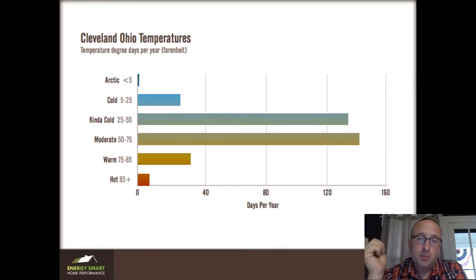And here's something that's also really important to understand that's related to this. Spring and fall are the majority of the year, and the temperatures are not super crazy. This is the hourly temperatures plotted as days for Cleveland, Ohio. I call it kind of cold, 25 to 50 degrees, and moderate, 50 to 75 degrees. These two, when you add them up, are about 10 months out of the year. This is most of the year. You're basically on the flat. You don't need a lot of heat. You don't need a lot of cool.